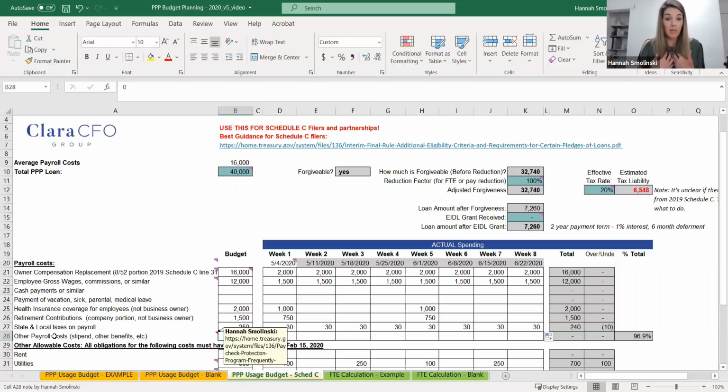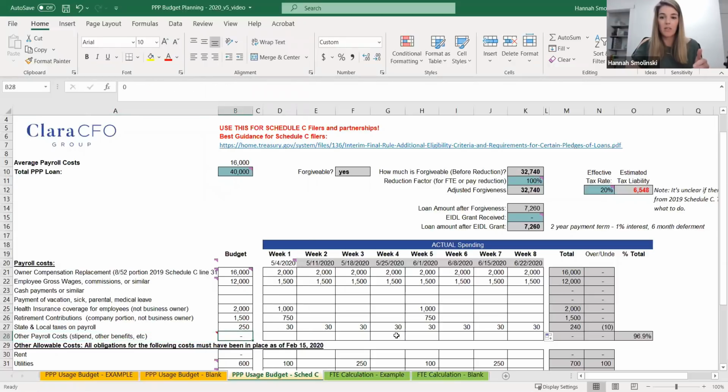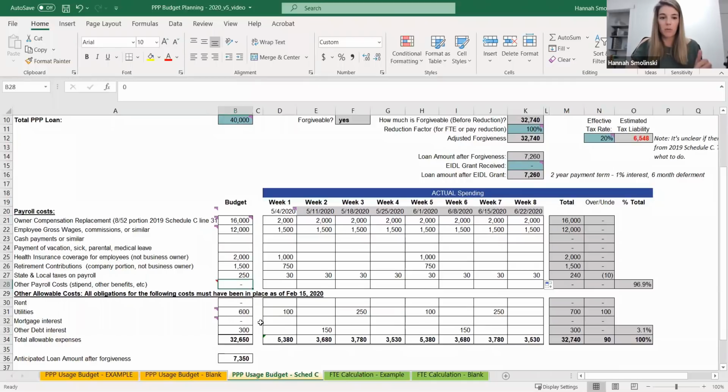I might be missing something, but there was one of the interim rules, and I think it was in an FAQ that said, can you include stipends? Like if you had a stipend for healthcare, or a stipend for cell phone use or something like that, that could be included as a payroll cost. So double check me on that one. I do have the link in here actually. If you look at my comment, it does have the link to that guidance. So I'm not going to include it here for this example, but I'm just going to put it as an option.